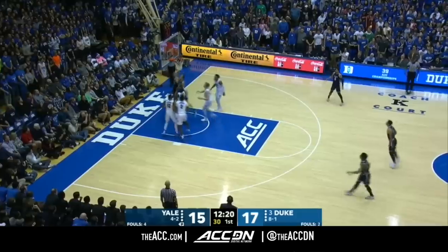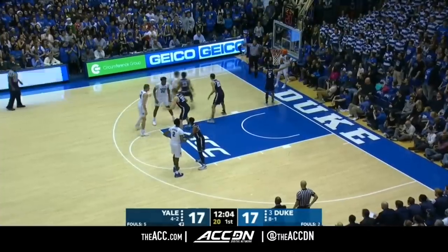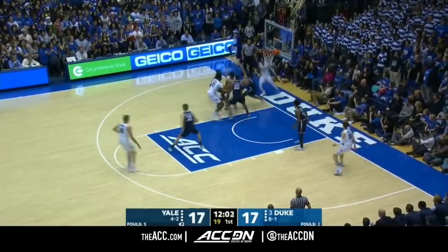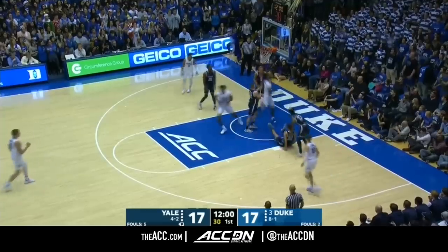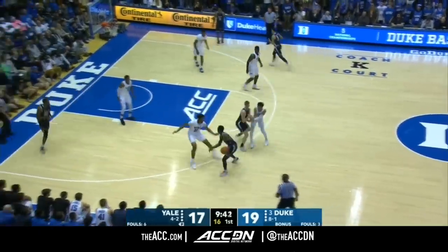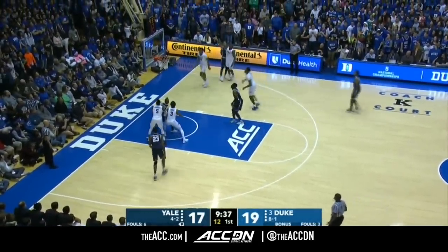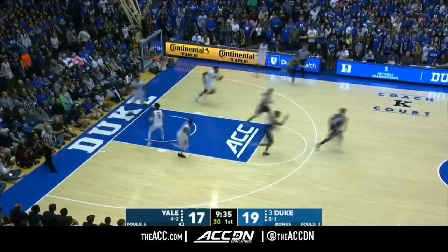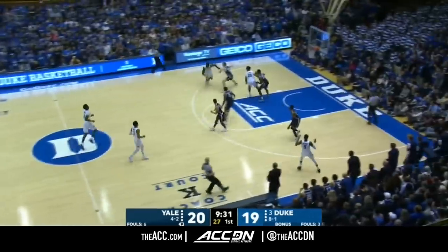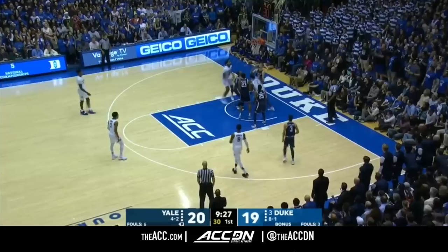Little floater. Doesn't go home, but the putback by Atkinson. Off the inbound, Reddish leans in. Tough shot. Jalen Gabadon has come into the game. A guard for Yale. Corner three is good. Nice set to find Alex Copeland. Oni with the dribble drive into the teeth of the defense. Allows for the drive and kick for a good three-point look. Williamson on second effort.